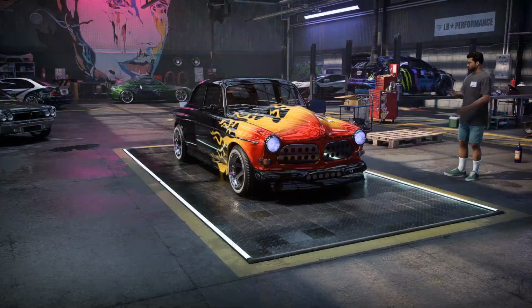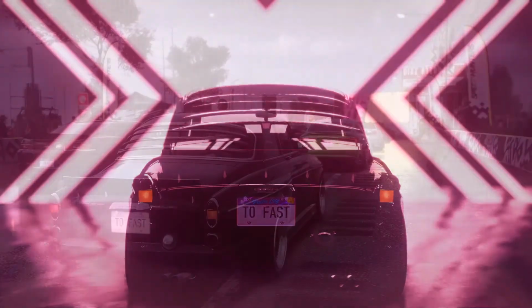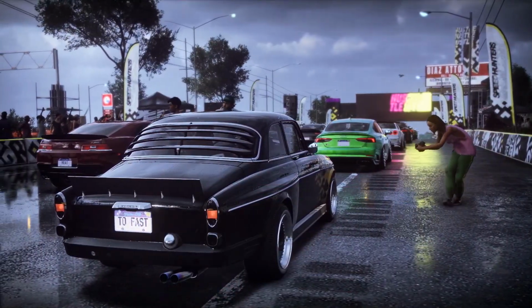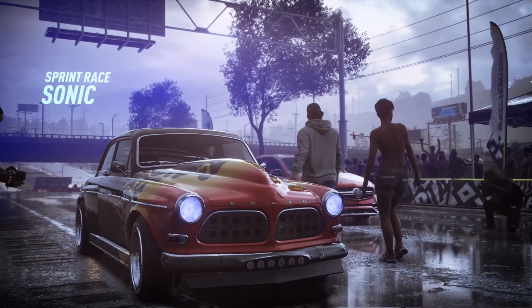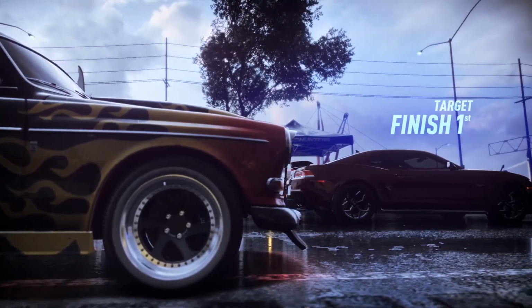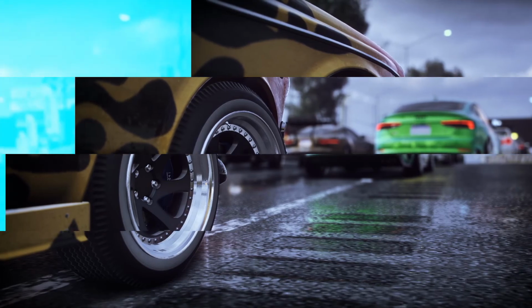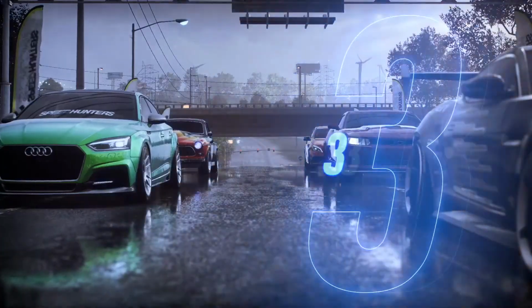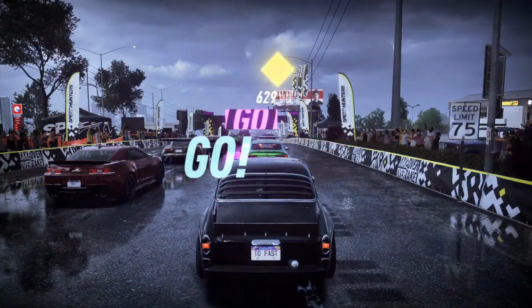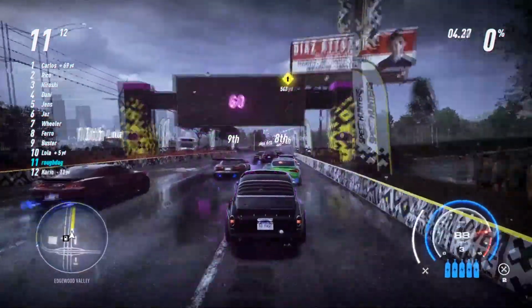Then we'll go into the first race and see what this car can do. We'll do Sonic. I'm not sure if you noticed, guys, but I put "too" with one O, and that's actually on purpose, because obviously it's not too fast, it's "to fast". Wordplay. I hope you caught that, guys, and you don't find it disturbing, but I thought this would be a funny thing to adapt here.